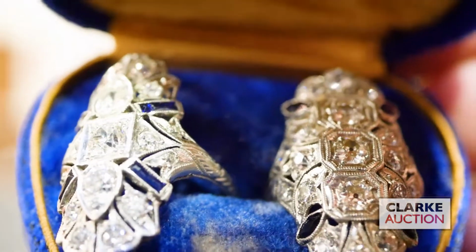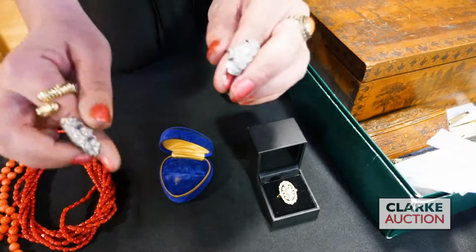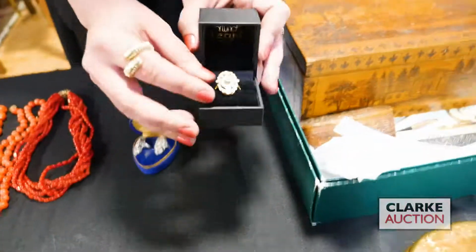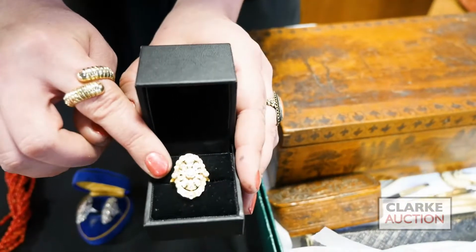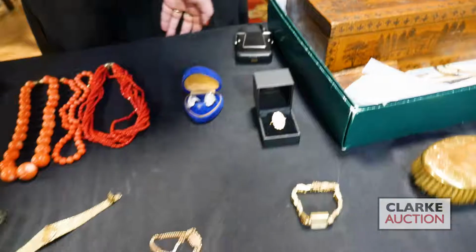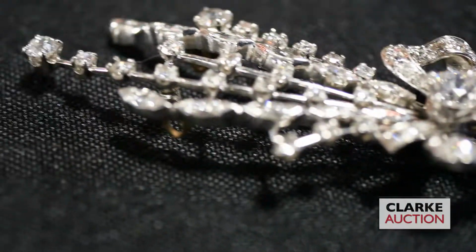Beautiful, similar but different in a lot of ways. Sapphire accents, central bands of diamonds. One at 5 to 7, one to 6 to 9. $400 to $600 on this more contemporary diamond ring. Really nice look to it though with the open work design. Platinum and diamond floral spray at $400 to $600.